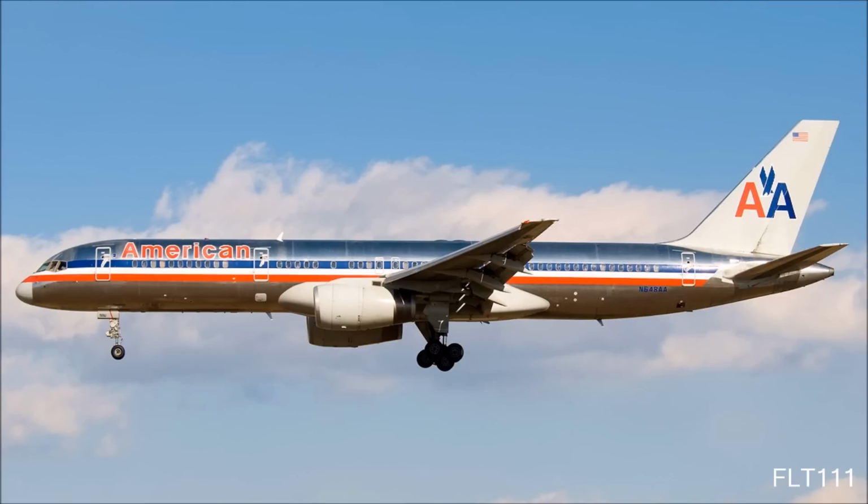FedEx 3212, say your heading. 3212, we're heading 260 for traffic. FedEx 3212, roger, fly heading 245, vectors for traffic. 245, FedEx 3212. Center, American 1023 is at level 330. American 1023, Indy Center, roger. Climb and maintain flight level 350. Climb to 350, American 1023. Indy, Northwest 115, 390, smooth. Northwest 115, Indy Center, roger.